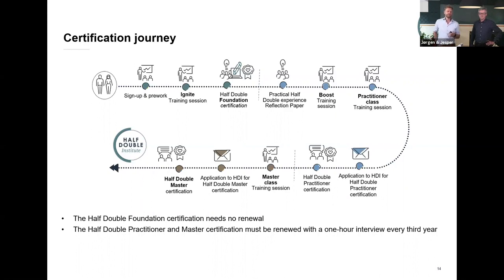According to recertification, the foundation is for life because it's knowledge. But the practitioner and the master certification have to be renewed with a 1 hour interview every 3 years. This also means that some of you may already have a certification from one of our partner organizations. That also lasts, we've decided, for 3 years from the day that you obtained it. When you still want to call yourself a Half Double practitioner, for example, then you have to sign up, and you will be contacted if that's the case.